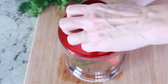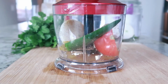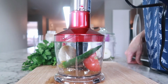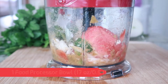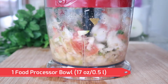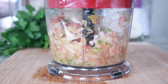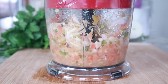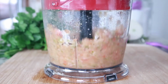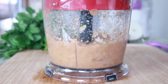If the pitcher is not big enough, you can use any other containers, such as a bowl, a different pitcher, or even your favorite soup pot. The set also includes a 17-ounce food processor bowl with an S-blade inside. It works like any other food processor, except the motor is the blender body on top of the bowl. The processor chops vegetables quite nicely and can even grind roasted nuts. Unlike the wand, the S-blade only works with the bowl.